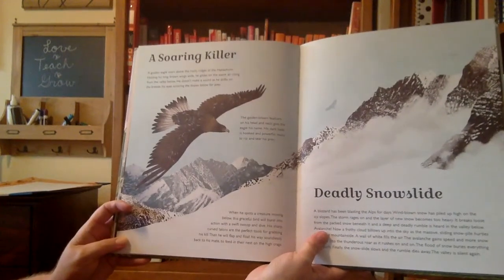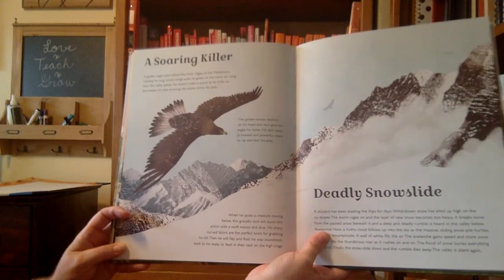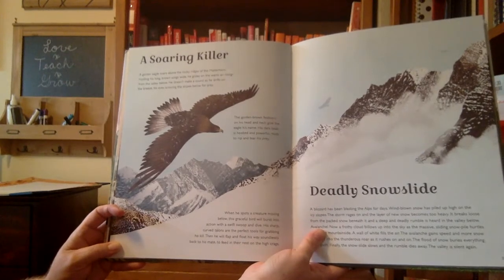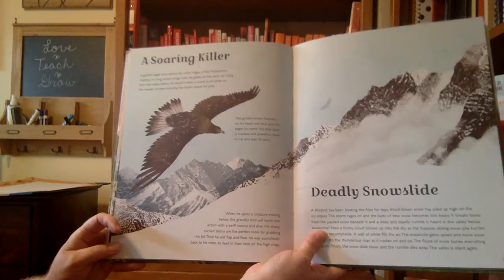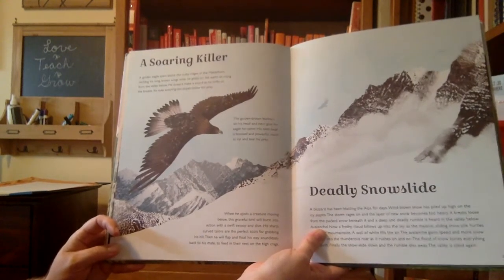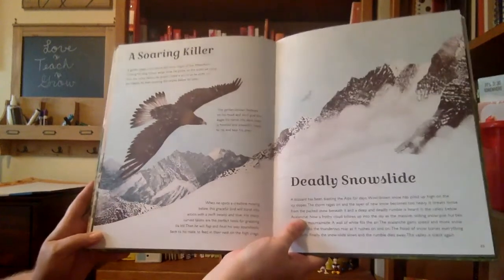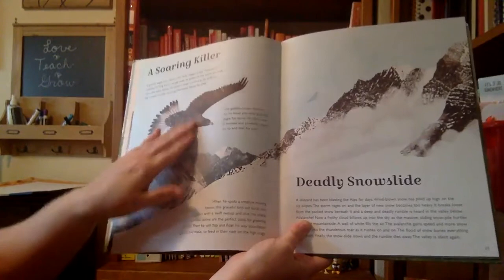When he spots a creature moving below, this graceful bird will burst into action with a swift swoop and dive. His sharp, curved talons are the perfect tools for grabbing his kill. Then he will flap and float his way soundlessly back to his mate to feed in their nest on the high crags. This is the golden eagle.